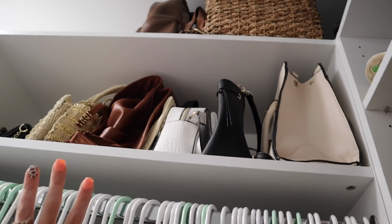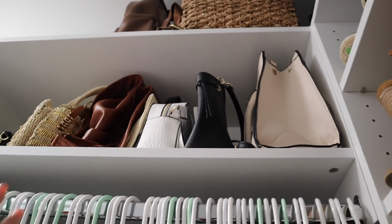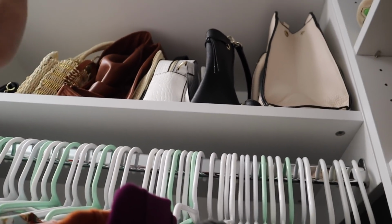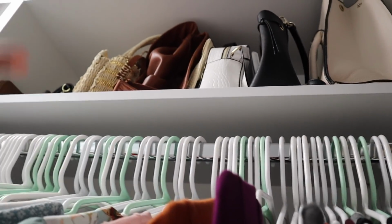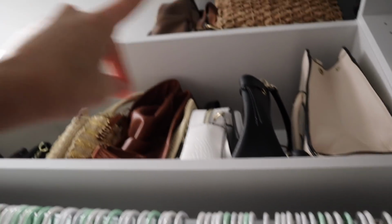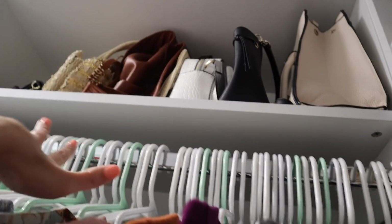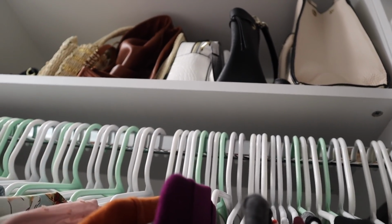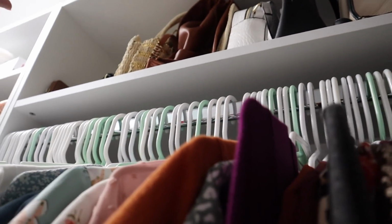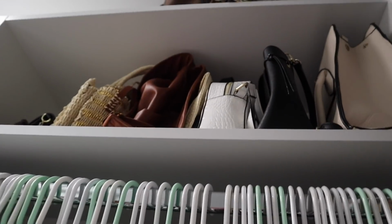I am not a huge handbag purse kind of gal. I am just super simple with what I like, so this is all that I have. I have seen little clear organizers you can get on Amazon to keep them sectioned, but like I said, I don't really have that many handbags. I have more backpacks, like you guys saw, so I just stack them together. But I have seen those options. So if you have more handbags and you're worried about creasing or anything like that, I can also link that down below for you guys, because I've seen those when I was searching for different closet organization ideas. So I just wanted to mention that really quick.